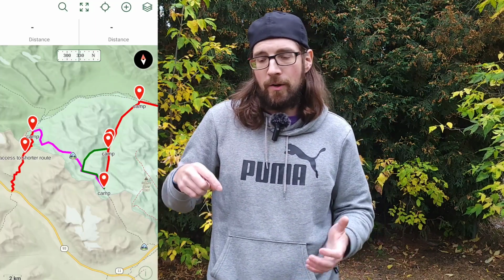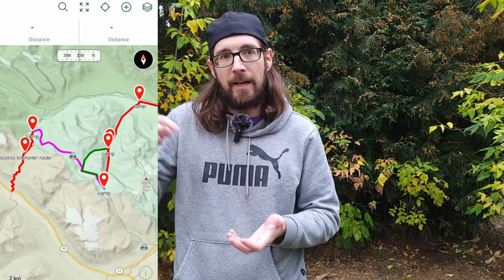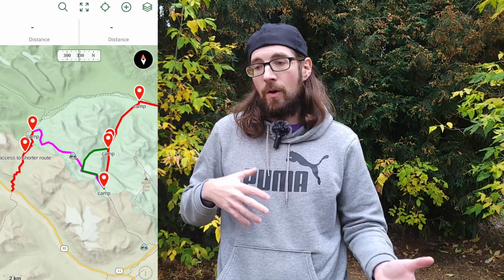Knowing all those little details and having that in your head, or even written down, or, a lot of people like using technology, just make a note on your phone and plot those things out, using an app like Gaia. You can plot out your route on Gaia, and you can drop little pins on any point that you think is going to be a water source.